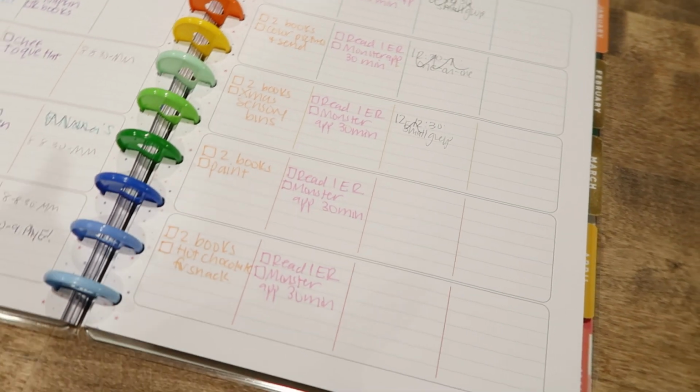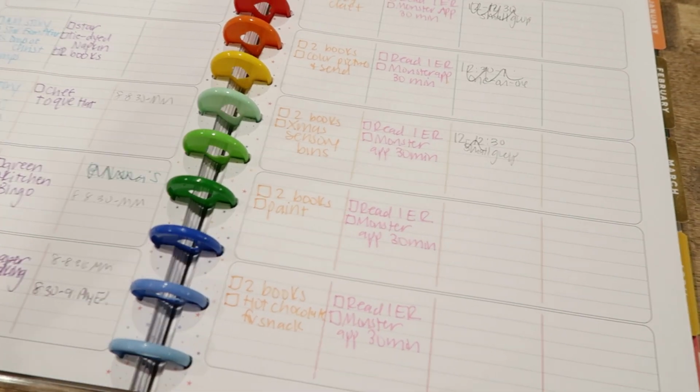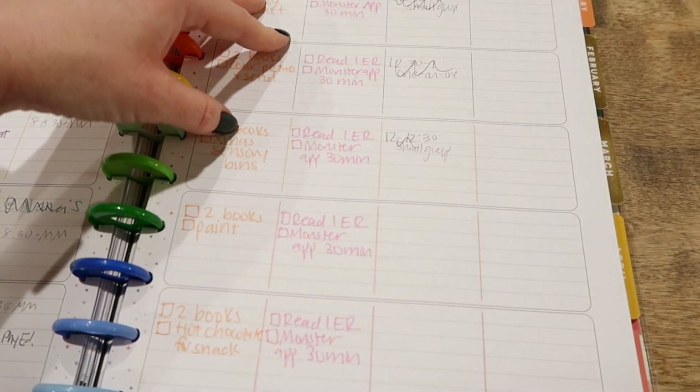But I like to have something in my back pocket in case they're getting really squirrely or fighting a lot, or just want something to do. So I have planned Christmas sensory bins that I already have made up.